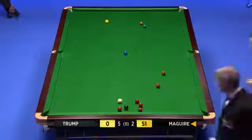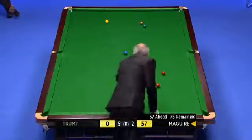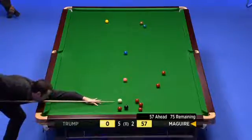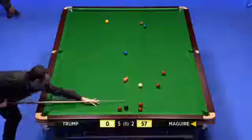The will to win from McGuire is showing this afternoon. It has to be said, over the last couple of years, I'm not too sure whether he's had that will to win. 57. So much in a battle, that is. We know when he's playing great, it's very, very easy to win when you're playing well, but when your opponent is playing well against you, do you have that fight? Do you have that will to win?